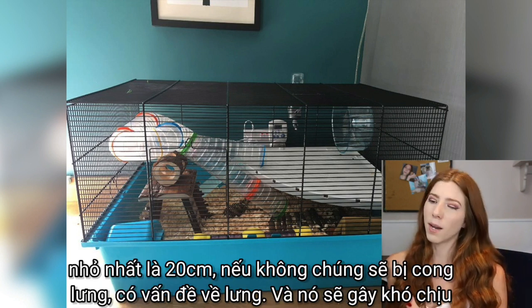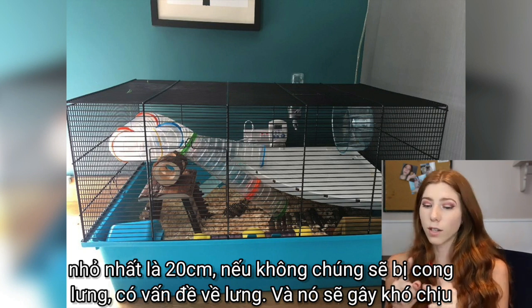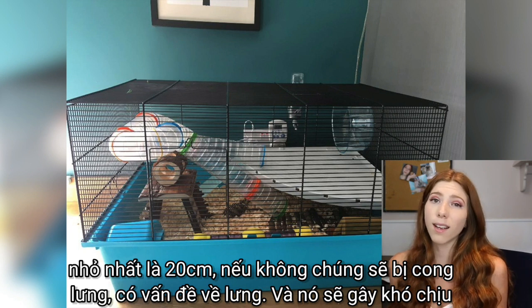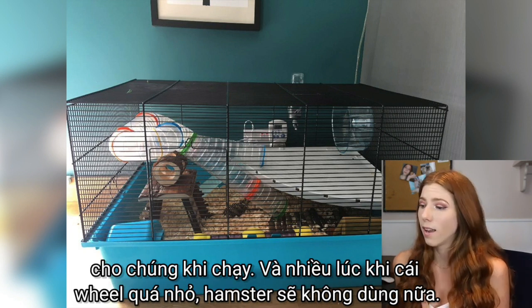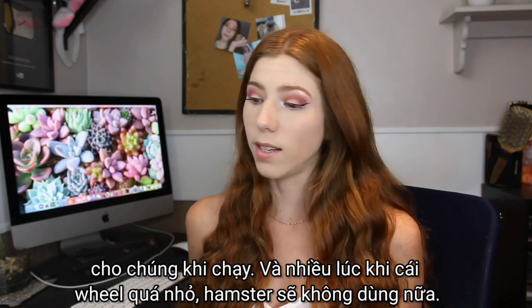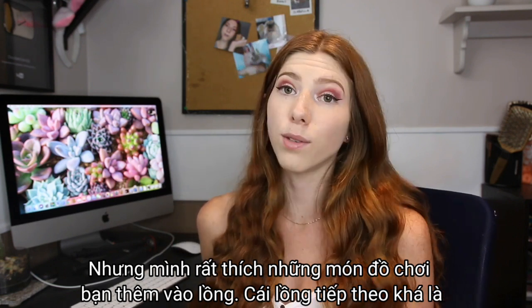They need a bare minimum of an 8-inch wheel, or else they can actually start to curve their back and they can have back issues, as well as it can get uncomfortable for them to run. And a lot of the times when the wheel is too small, a hamster will just stop using it altogether. But I do like the toys that you've included into the cage.